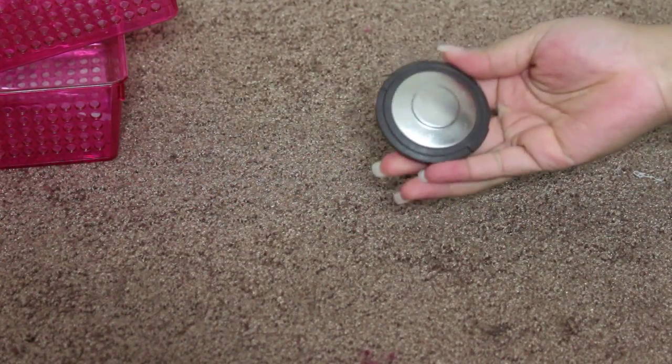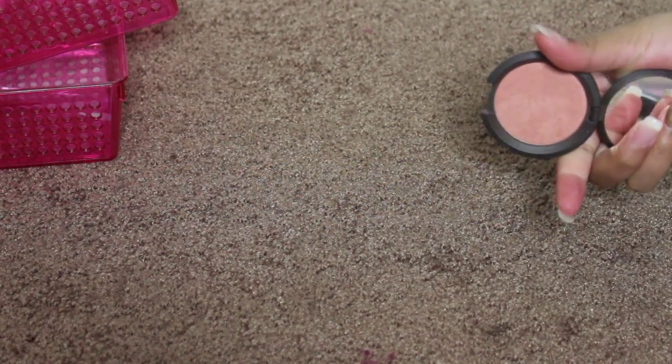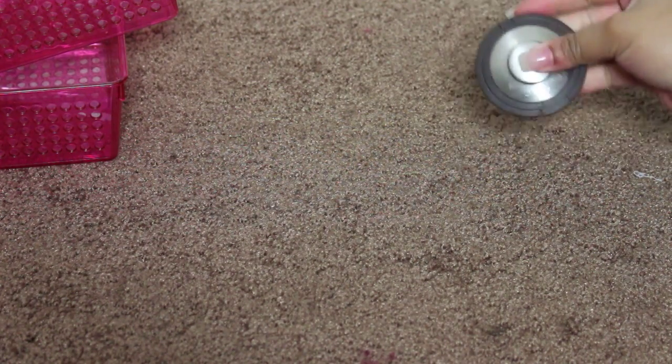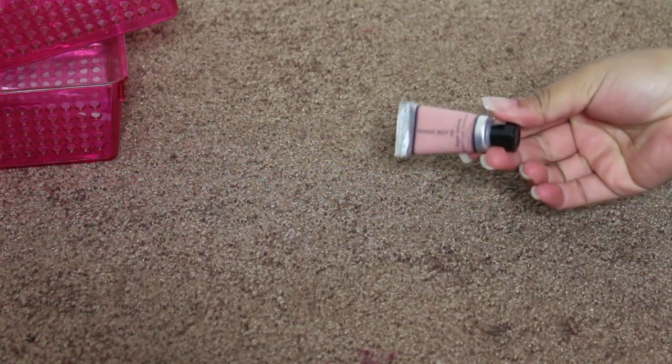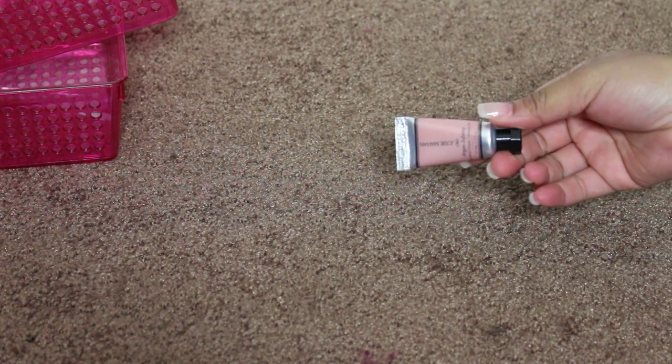One of my all-time favorite blushes here, this is Becca's Damselfly, and of course I'm not getting rid of that. Look how gorgeous that is. Yes, honey, come through, Becca. I love Becca. Come through, for real. I do have a Josie Maran lip and cheek creamy oil. Like I said, I don't use cream blushes very often, but I just got this in one of my subscription boxes, so I do want to give this a try.